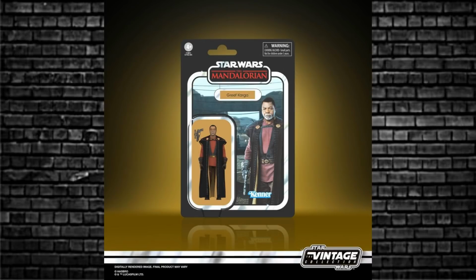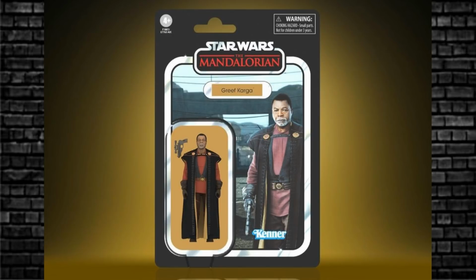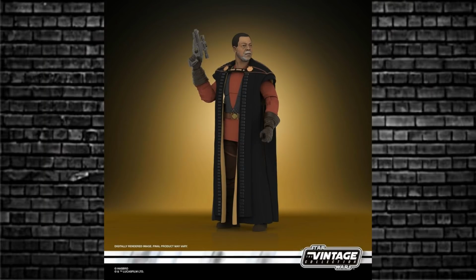The other reveal was Greef Karga in his Season 2 outfit. People are saying, why the Season 2 outfit? Well, the Season 1 outfit's in the Black Series, so Season 2 can be in the vintage. Eventually, down the track, they might go back and do Season 1. You never know, he might change up his gear again for Season 3. Who knows? But this is what we're going to get. Once again, comes with a pistol.